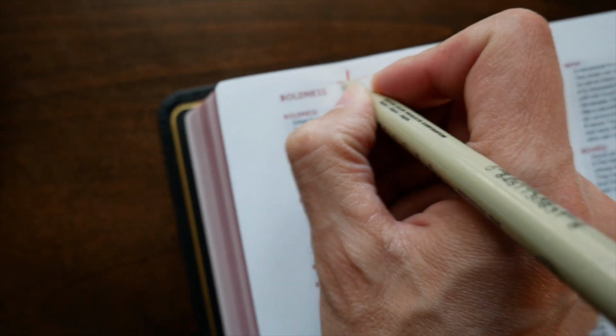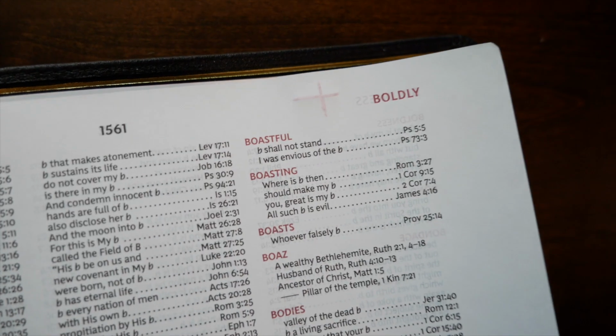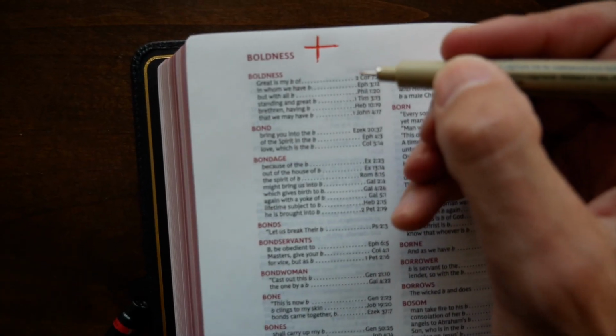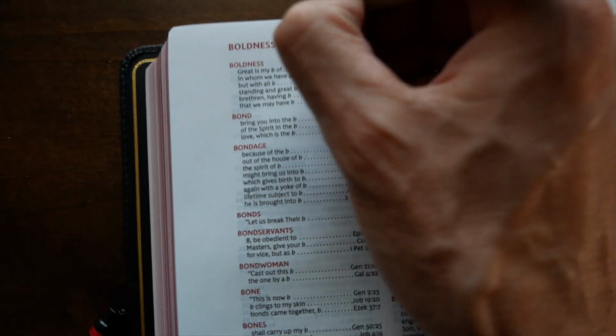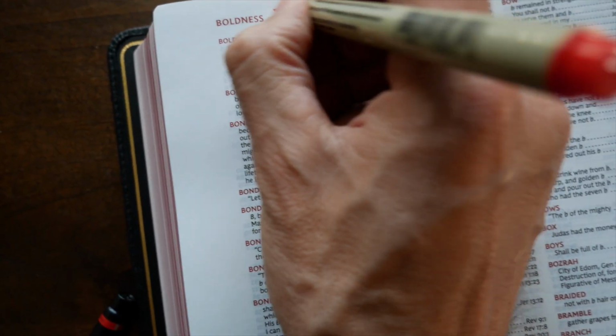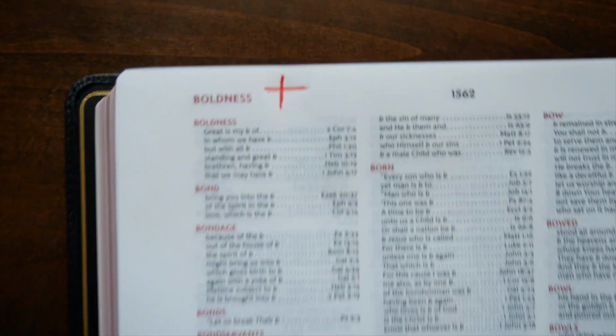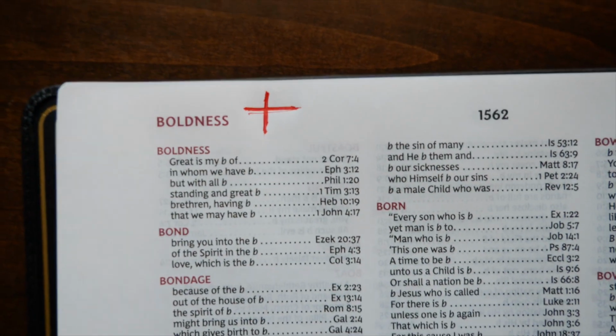Okay, 1, 2, 3, 4, 5. No bleed through. Look at this. Pretty awesome paper. Okay, this is the test of tests. Ready? 1, 2, 3, 4, 5. One more because that one was not in the same place. Okay, ready?